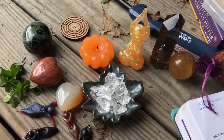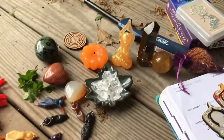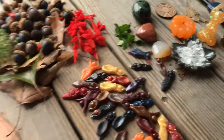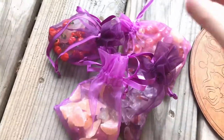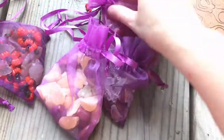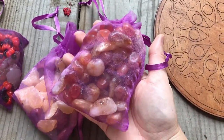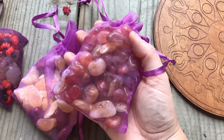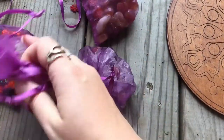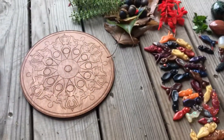Harvest Goddess, in case she wants to join the layout, some dried herbs, and smoky quartz, and calcite. And then I have some stones picked out. I have some carnelian leaves and some little pumpkins that I've been planning to use. Again, this is going with the mood and the energy of fall and the harvest season. So I have citrine, carnelian, and some calcite in this bag, and some more quartz and carnelian moons. But I get everything prepared in advance.